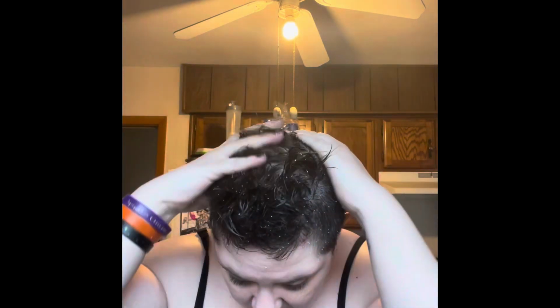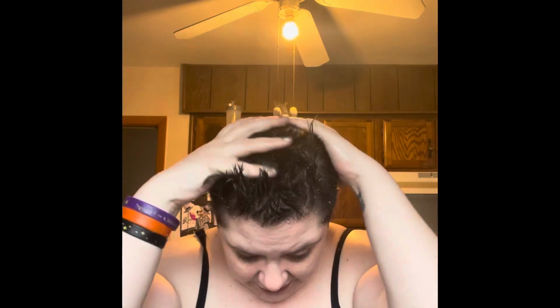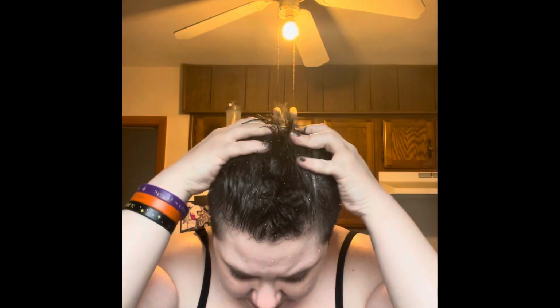I cannot express to you how good this feels on my scalp. Oh my goodness. The exfoliants, I believe, and I will go back in. This is my bad. I just got so excited that they came in that I had to just try it. The exfoliants, I believe, are sugar-based, which means they will just melt out of your hair. So I'm gonna let that sit for a minute.